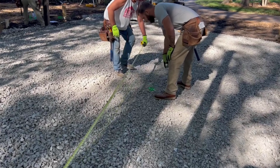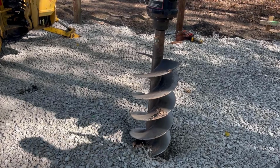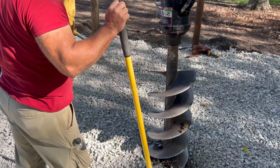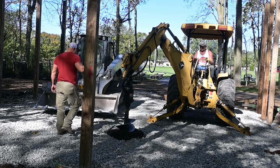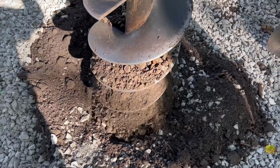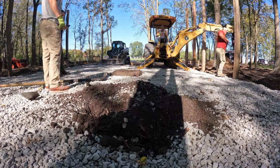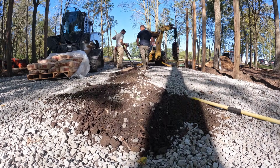Okay, we're moving on to the 22 footers in the middle. This divides the 16-foot wide bay from the 12-foot bay. We are coming across some roots, unfortunately, in this hole. Hopefully it's the only one like that. If we get away with just one hole with roots in it, we're in good shape. He was worried about this, so hopefully he can get her down.